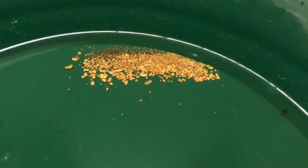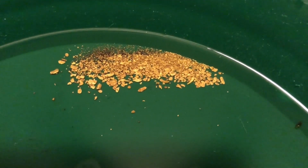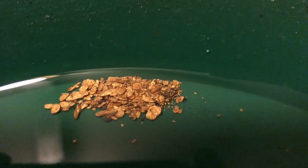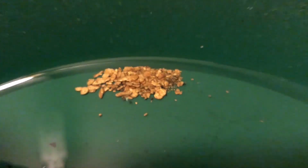Well, here we are back at the Airbnb. Here's Tyler's take for the day. What a crazy amount of gold. There's Tyler's. There's mine, all piled up. It's a nice little pile of gold. You can see them all stacked on top of each other. Beautiful character. All right, we're going to weigh him up and see.